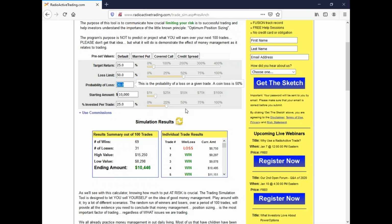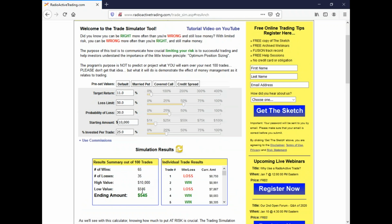So depending on where you set your probabilities, that's going to dictate the outcome. But remember, when you set the probabilities to the proper range, 80, 85%, you're talking more around 11, 12% average gains. And if you miss your target, you're going to be in a lot of trouble.